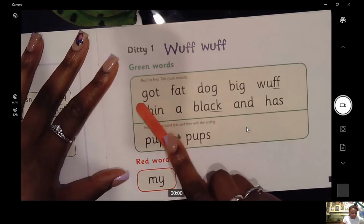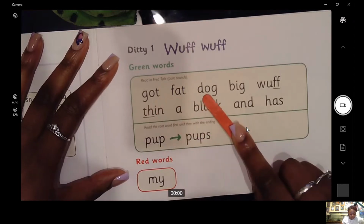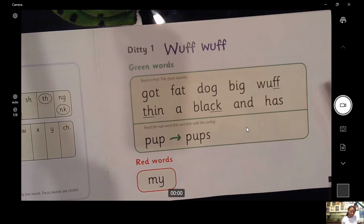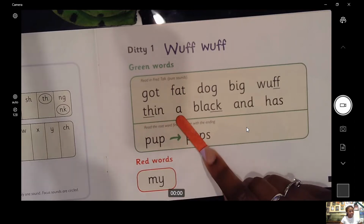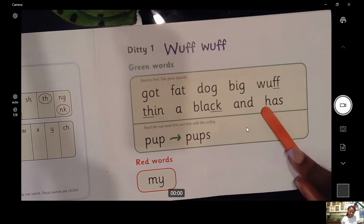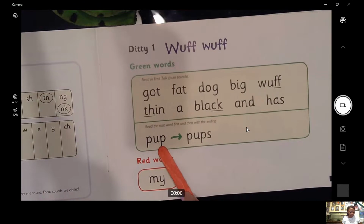G, o, t, got. F, a, t, fat. D, o, g, dog. B, i, g, big. Woof. In, thin. A, which is a. Black, black. And as, has. And then we have our root words, p, u, p, pup, which turns into pups. And this red word is my, like I said.